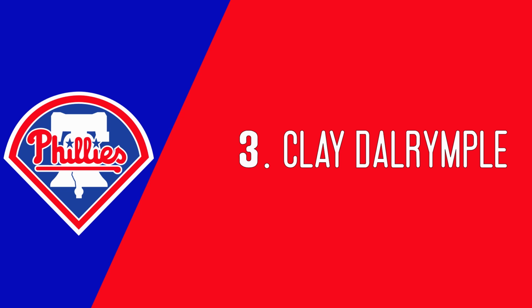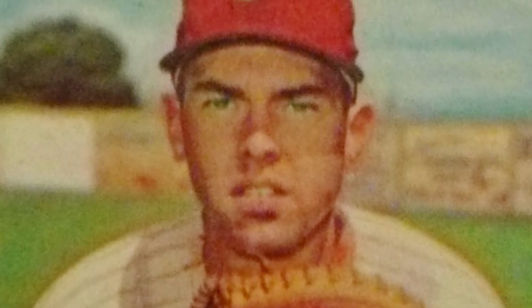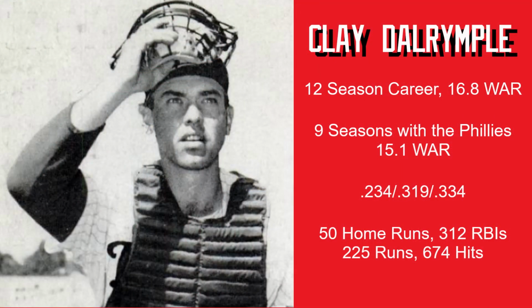Number 3. Clay Dalrymple. Picked from the Milwaukee Braves organization in 1959, Dalrymple was immediately put to work by the Phils as their catcher. He played in 82 games in 1960. In 1961, he became the primary catcher and played 100 games or more from 1961 through 1967. His numbers aren't fabulous, but for a catcher, he had longevity, and that's important.